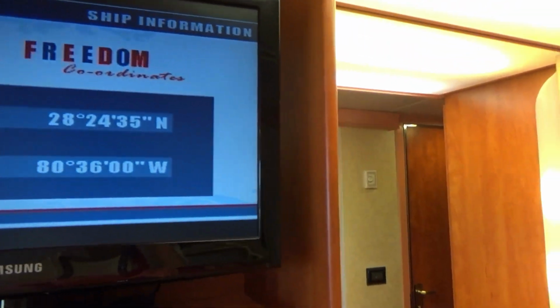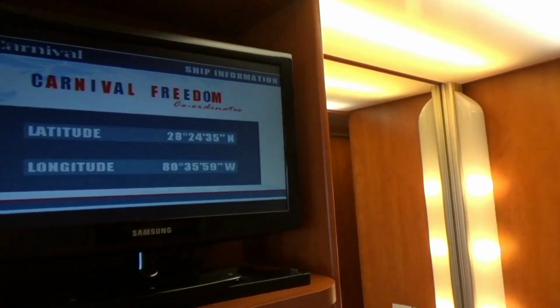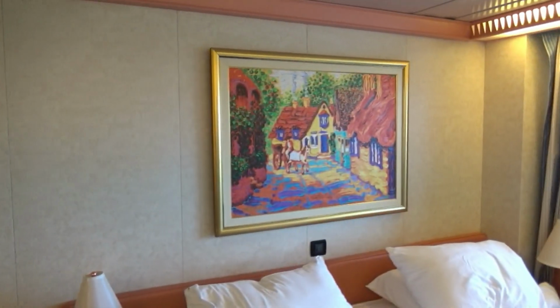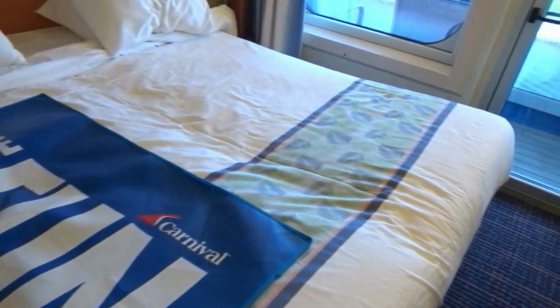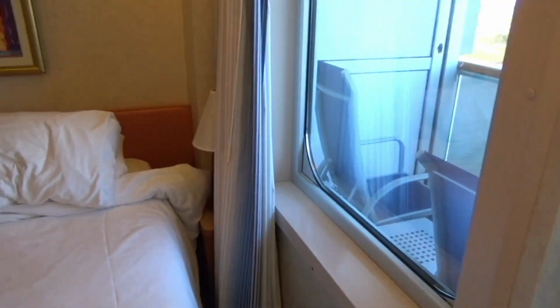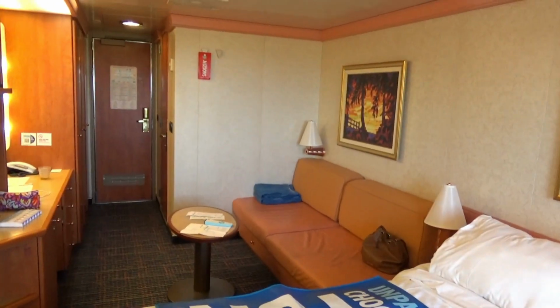All right, and then we go up here. We get a safe. You got your TV screen, which is very small, and this is starting to make the ship look dated with these tiny flat screens. Maybe on the dry dock next year they'll upgrade it. Now the artwork looks very nice. I do like that. They give you a nice couch, table. The bed here is pretty decent sized. Overall, very nice cabin. But that's not why you get a balcony cabin.